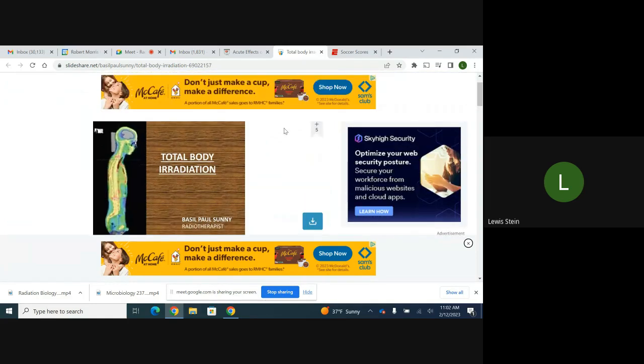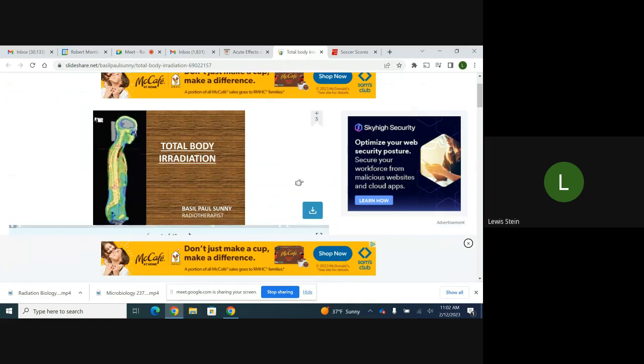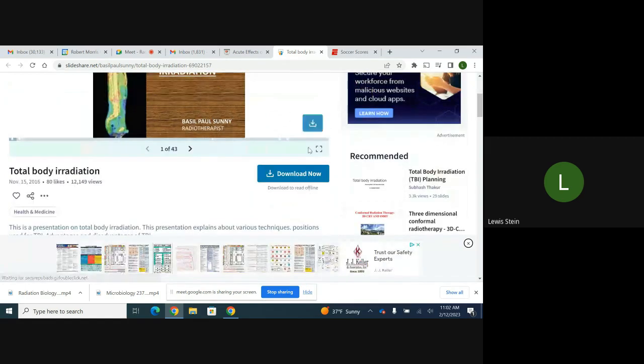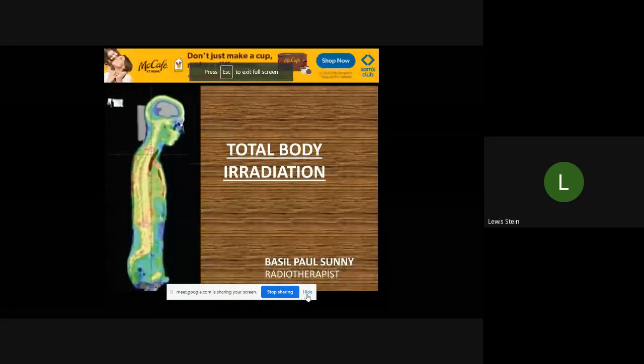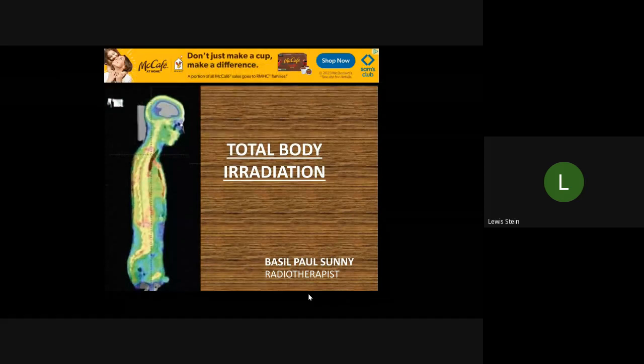This is from SlideShare. SlideShare is very useful if you're interested. The only trouble with this is they have commercials, so you can download it, but I think the commercials come with it. I don't know. So I'm not too worried about the download. I suppose I could do that differently, but who cares? So, nevertheless, this is where we start.